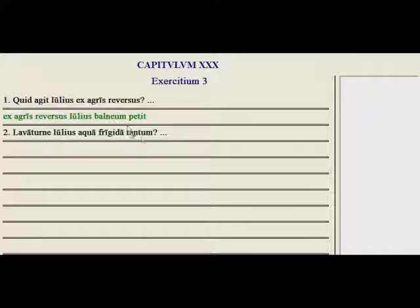Lavaturne Julius aqua frigida tantum. Is Julius washed only in cold water? Non solum in aqua frigida, sed etiam in aqua calida Julius lavatur. Julius is washed not only in cold water, but also, sed etiam, in hot water, calida aqua. Dominus et aqua calida et aqua frigida lavatur. The master is washed in both hot water and in cold water.